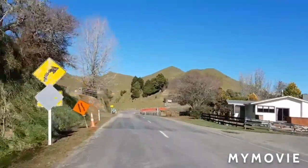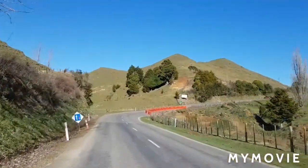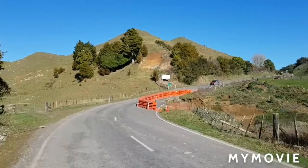This is what I'm talking about. Check this road out. This is a washout. This is so common. Half the road's gone, and it's reduced down to one lane.